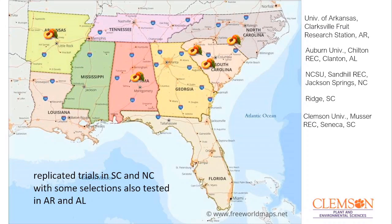The North Carolina trial was supposed to be fruiting last year for the first time. Unfortunately, a freeze happened, and they did not have any fruit. So we are hoping we'll see the first fruit from there next year.